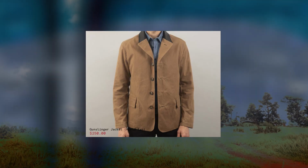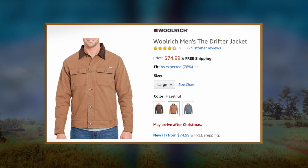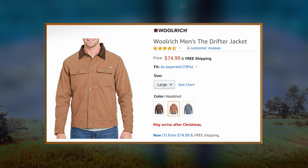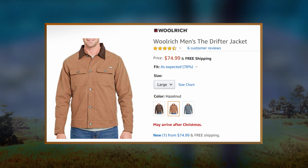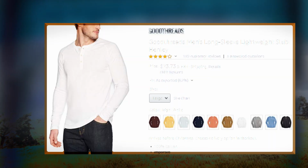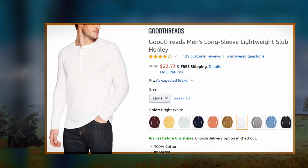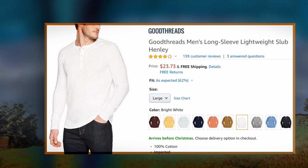So we're starting with the Gunslinger Jacket for $250 and the better alternative is the Woolrich Jacket for $75. Make sure to choose the right color. Next up we have the Bone White Shirt for $92 and the way better and cheaper alternative is for $24 only. This is not an advertisement, by the way.